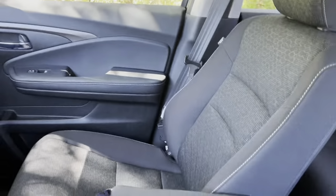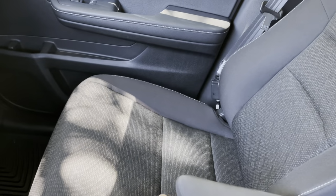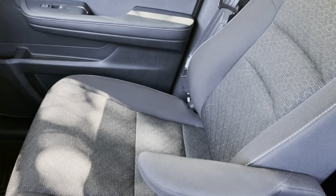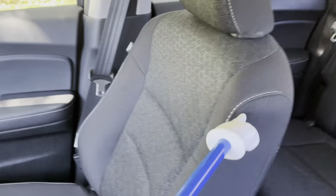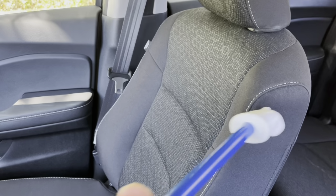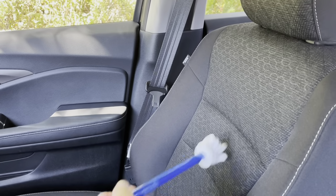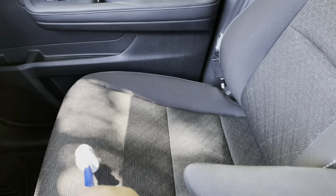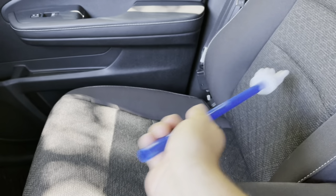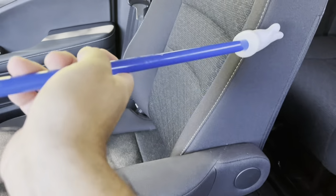Seats. Let's talk seats. The seats are very comfortable, and I think they're very cool looking. Look at the stitching. It's got white stitching on the fabric. It's got this nicer two-tone look to it with a little bit more ruggedness, cloth fabric in the middle, and smoother here on the sides and armrest.